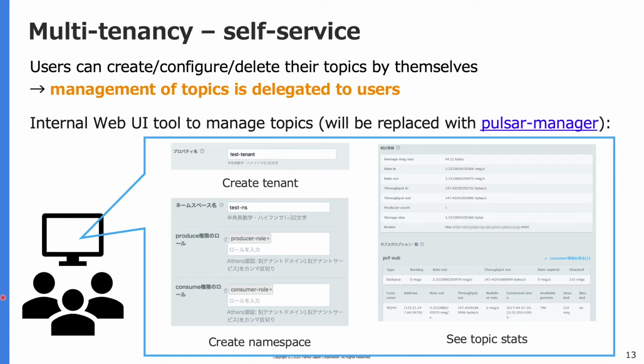Note that recently a web UI tool called Pulsar Manager has been open sourced and is actively developing. We are also planning to replace our internal tool. This tool is internal, Yahoo Japan only, but we are planning to replace it with Pulsar Manager.